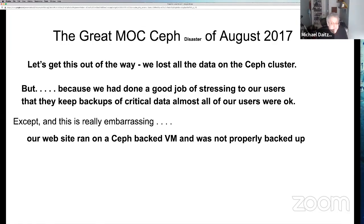So the script was going to manually do the rebalancing, but it had a bug where it deleted the placement groups. So all the data was lost. We started over from scratch, but this time we used supported bits.